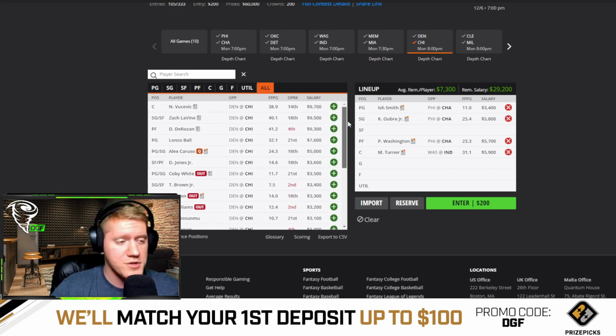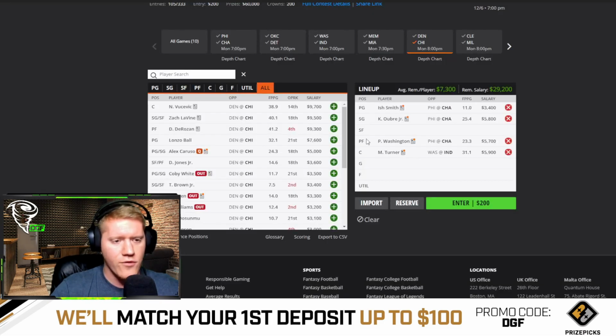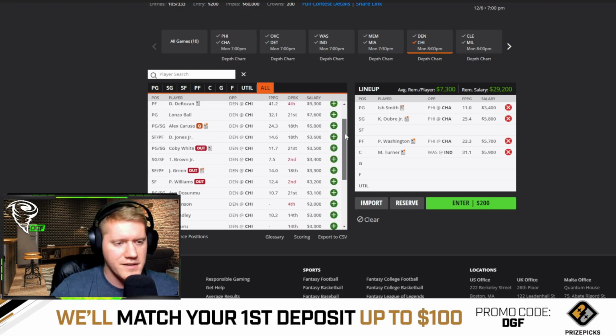However, it will keep their ownership low, and these guys do have good ceiling potential, talking about DeRozan and LaVine as primary scorers. I don't think Vucevic is really that good of an option here going against Jokic, former MVP. So other than that, the only guys I'm really considering for bigger GPPs are going to be Zach LaVine and DeMar DeRozan. I think these price tags are a little too high for me.